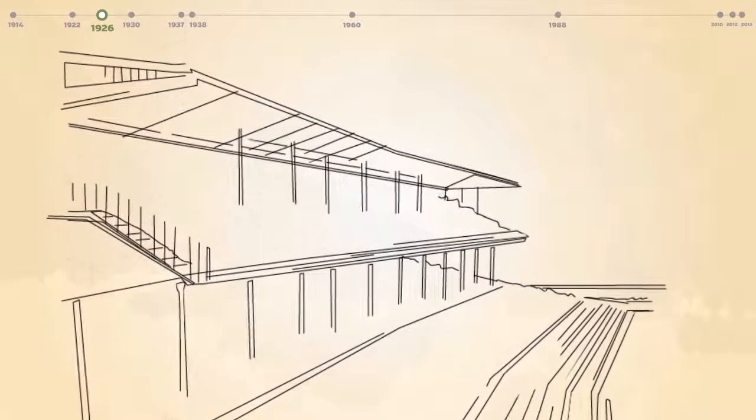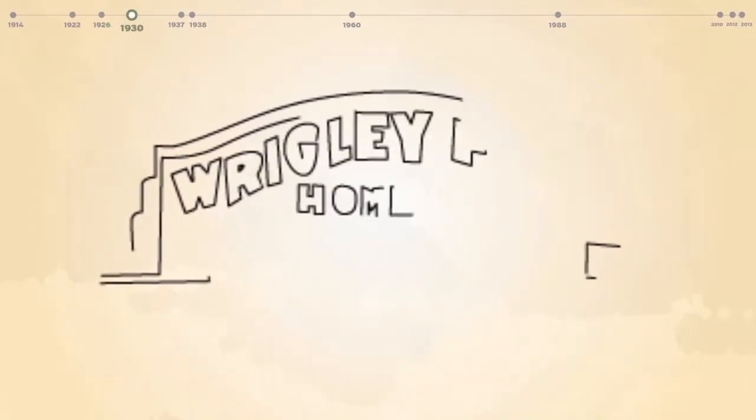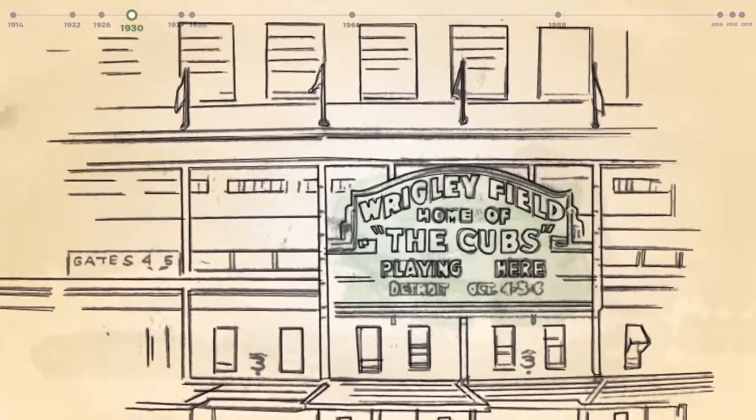That year, crews began building the upper deck. The project was completed 2 years later. During the early 1930s, the Cubs added the now famous marquee at Clark and Addison. At first, the sign was unpainted green porcelain.